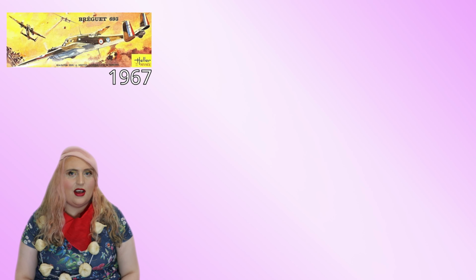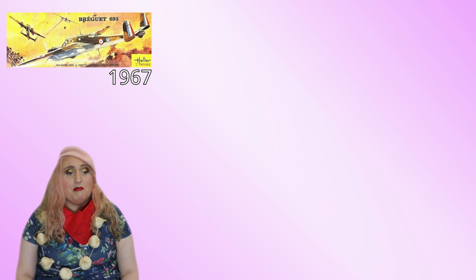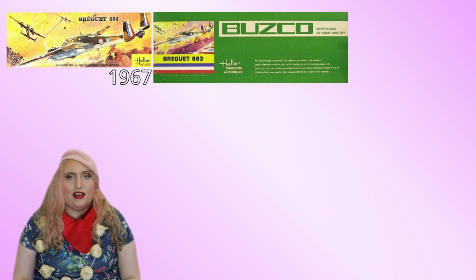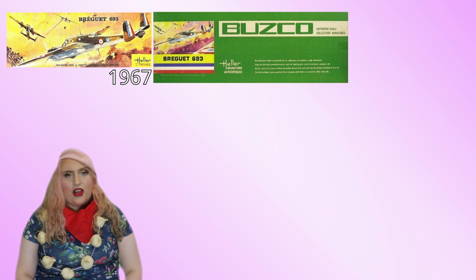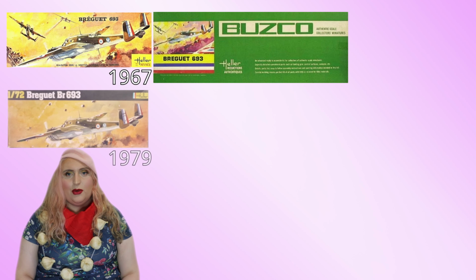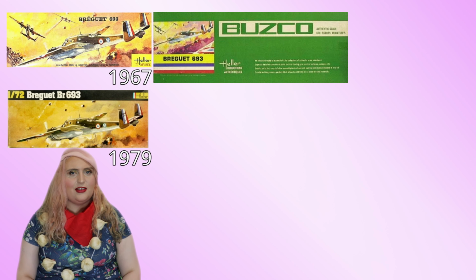Now this kit was released originally in 1967, featuring this gorgeous box art of some Bréguets flying around and obviously suffering from anti-aircraft fire. The sky is burning orange, and I adore this box art. I mean, to be fair, most Heller and Airfix vintage box art I think is stunning. Alongside it, a Buzzco version was released, which was the American audience version of the Heller kit. It looks almost the same, it just has Buzzco written across it and then a smaller art back. The box art wouldn't change very much for the releases during the course of the 1960s all the way up until 1979. This box art was still mostly the same, just with the black bar across it that we all become familiar with on Heller boxings that we see around at model shows.